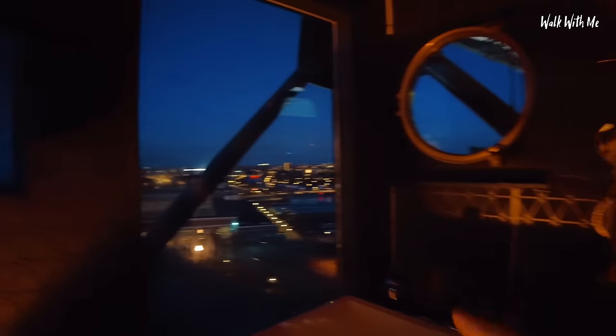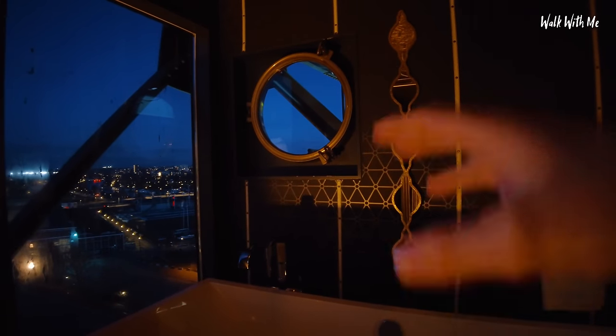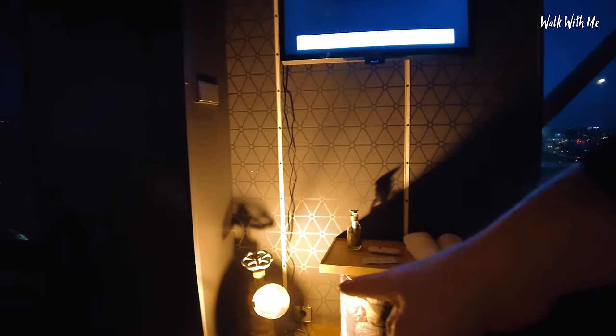So the remote didn't work. I tried to manually turn the TV on and every channel just does this. So that's a little bit of a shame. I'm going to have a bath in a little bit, but this is literally the level of the light that you're going to get up here. It's romantic, yes, but there's no way of getting any more light than this. I'll just have to basically move that a little bit.